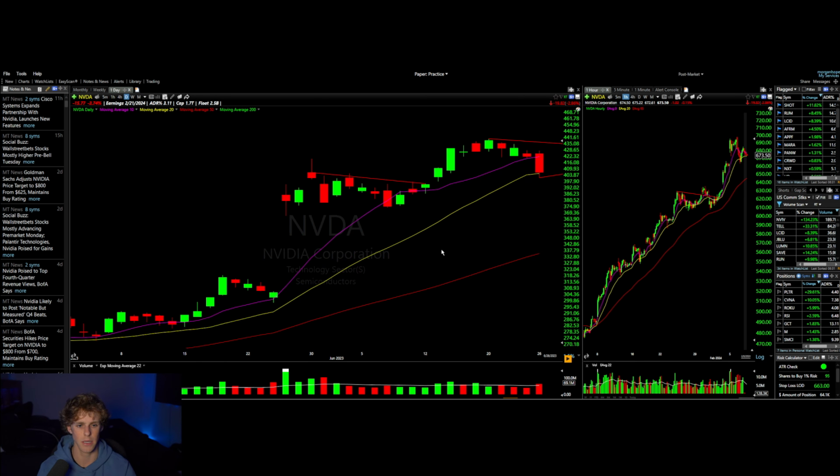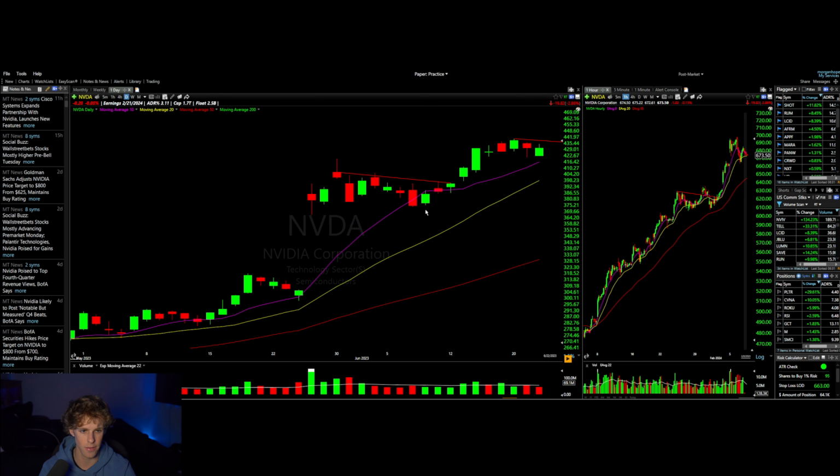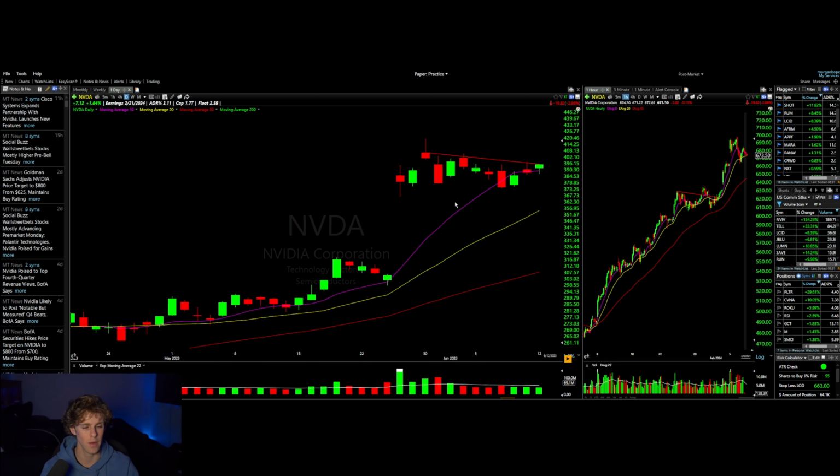But we don't want to place any crazy bets or try to guess on that. So what we're going to do is wait for this day right here. That would be breakout day. We get that thin candle. Right before breakout, we usually have a very thin candle. You can see here.